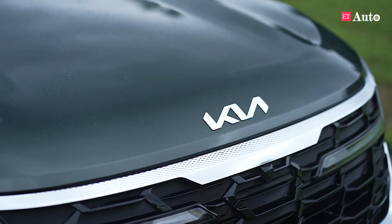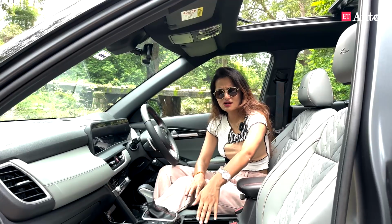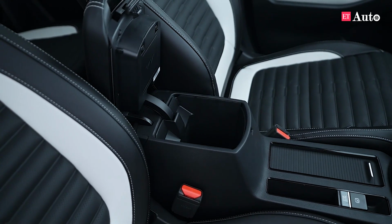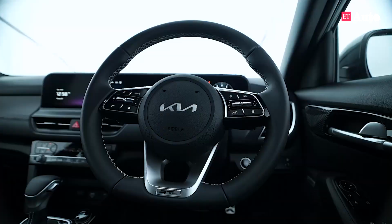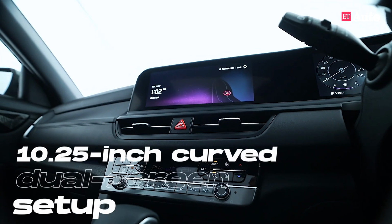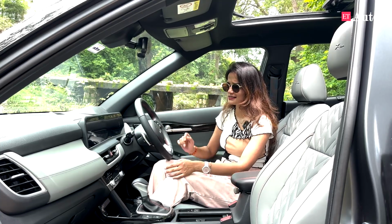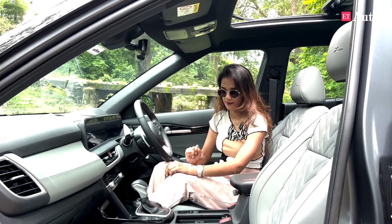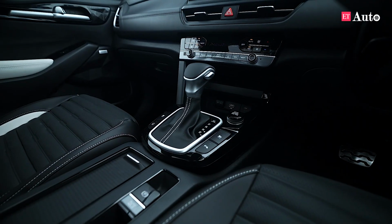Kia knows how to make a very expensive looking interior. Look at the upholstery. It gets knurled finishes right from the seats to the footrest. The attention to detail is impeccable. The quality of plastics material is really good. It also gets a new 10.25-inch infotainment screen which is curved and looks very sleek and is very efficient to use as well. The use of piano black finishes, silver is spread all around.